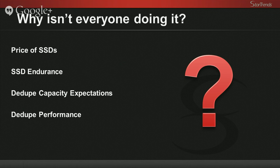And that's where SSDs really come in. They're 100 times faster than the spinning disk drives. That gets mitigated with the dedupe performance overhead. So you can really maximize this.